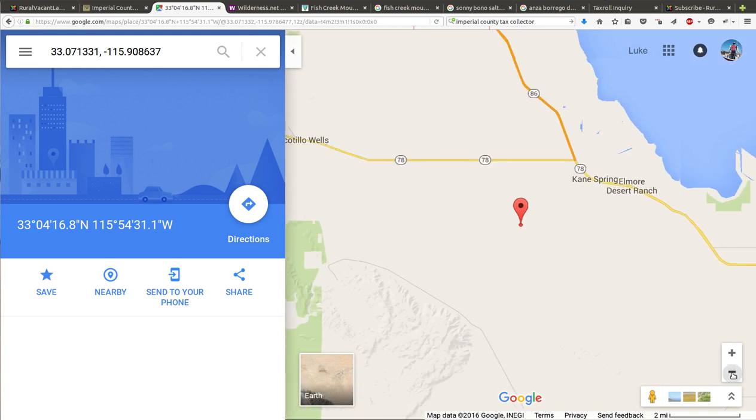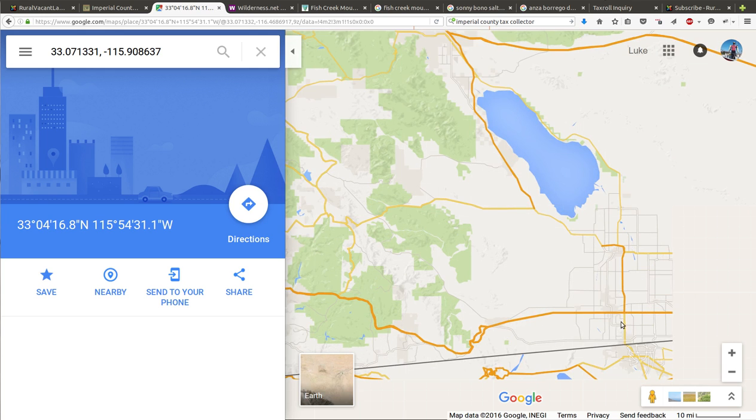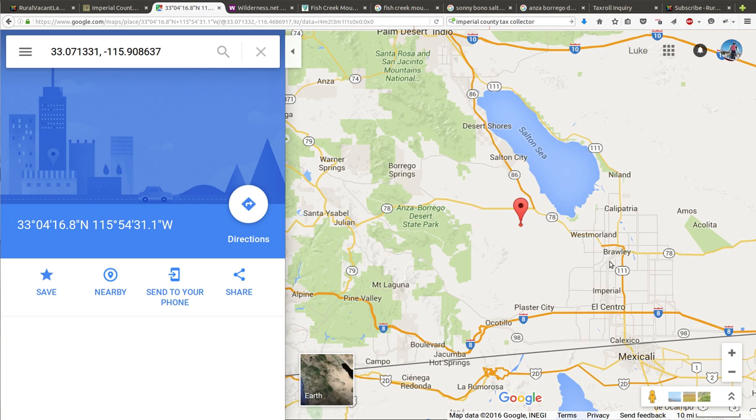Let me do this a little differently. If you zoom back, Calexico has all kinds of supplies. Brawley has a little bit. El Centro has more supplies. And up by Desert Hot Springs there are Walmarts and Home Depots in either direction. This is the Anza-Borrego Desert State Park I was just telling you about.